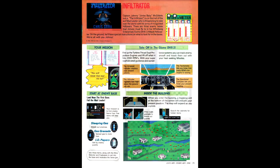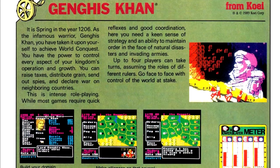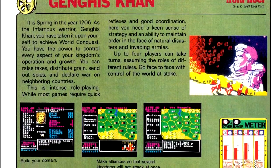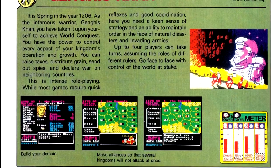There is a feature article, or preview article, on the other notable winter new releases. Of note here is the helicopter action game Infiltrator, and the chess sim, the Chess Master, both of which I suspect are PC ports. Speaking of PC ports, in the Video Shorts column, we have a blurb on the upcoming NES port of another one of Koei's strategy games, Genghis Khan.